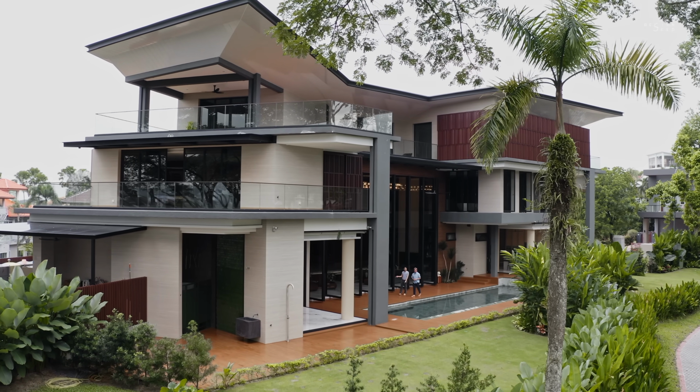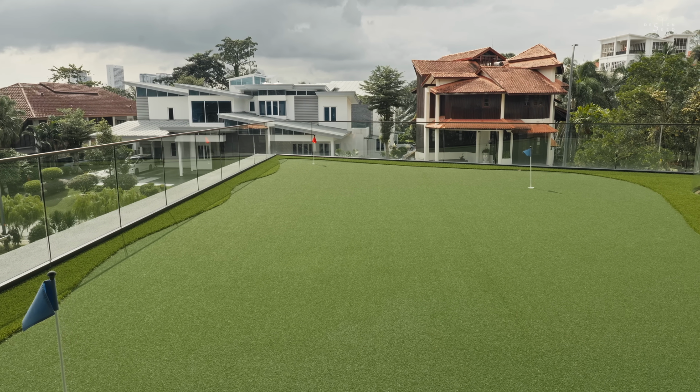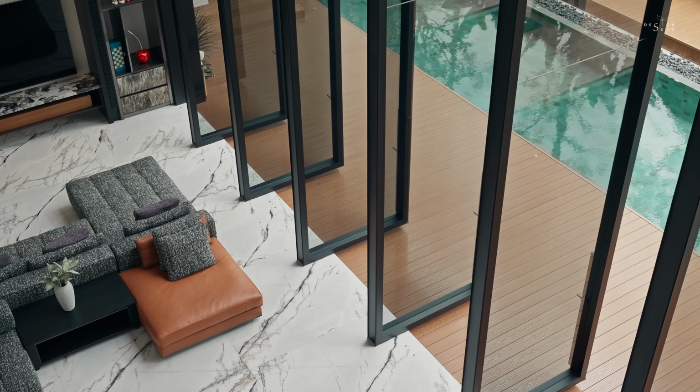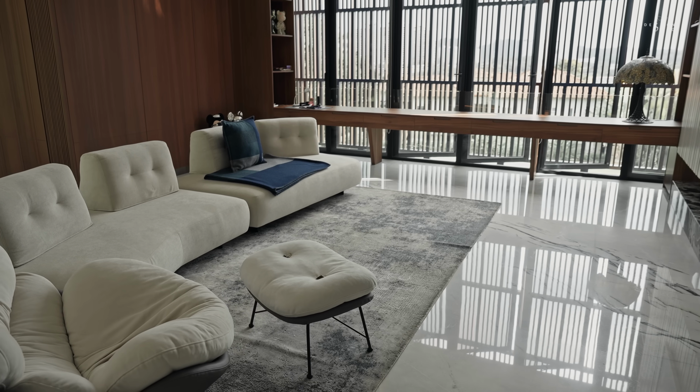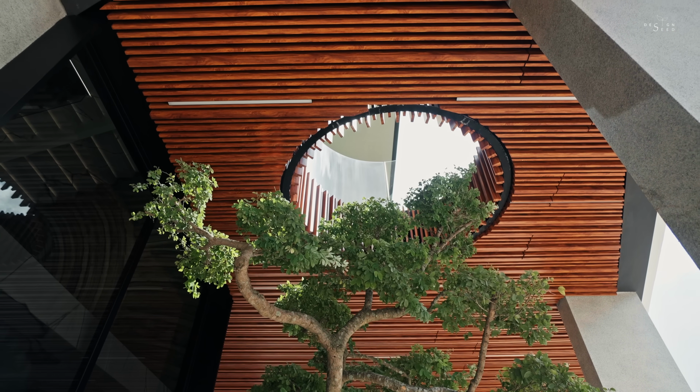This home is a masterpiece of contrast, bold yet timeless, luxurious yet inviting. Rich materials, shapes and textures come together to transform the everyday into something extraordinary.